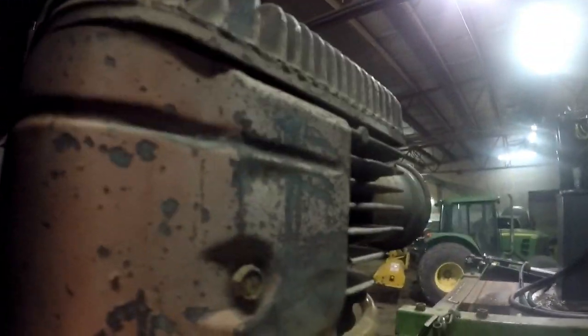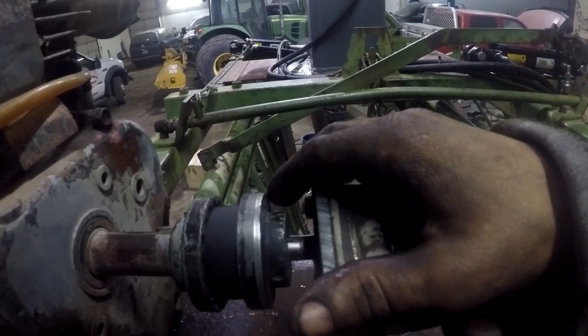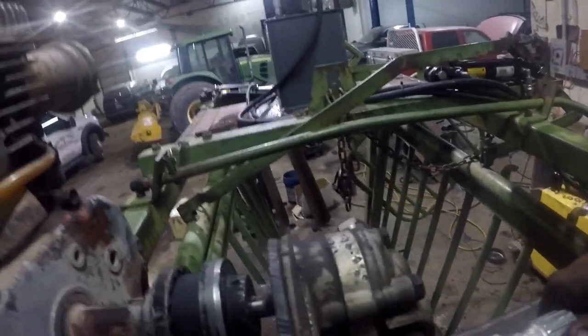Well, guys, we got the engine mounted and bolted down, and I made a plate here to support the pump and the coupler. Got the Allen heads tightened down on the shaft there. Got my discharge line in.